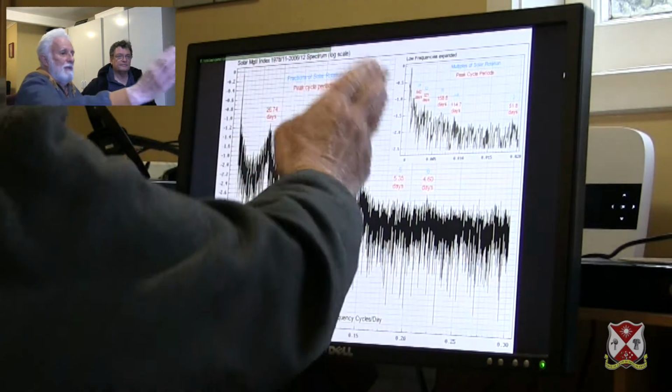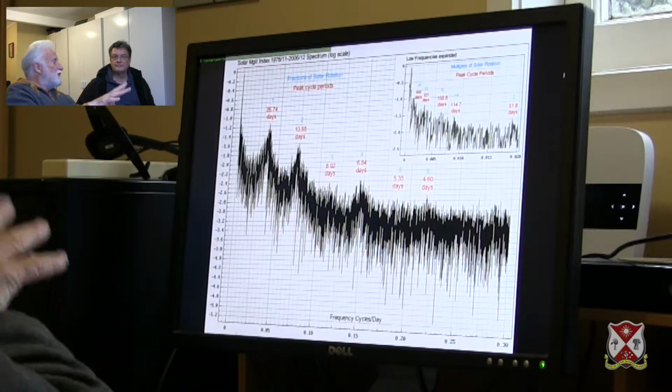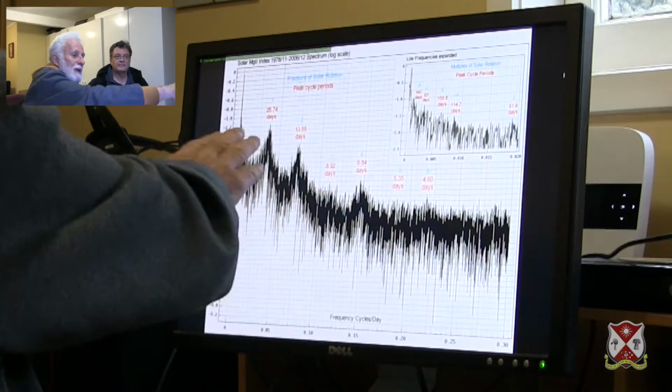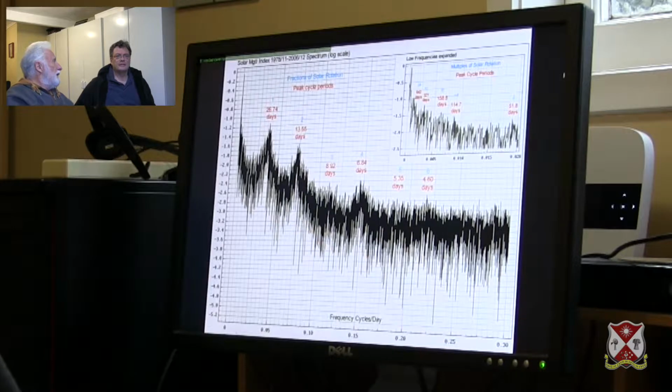Of all the different things that I've studied, we often find these harmonically related cycles, and we'll find often a few of them in one thing, and a few in something else, some of them the same ones, and we'll get this extended pattern over many orders of magnitude like this. But this is the only case I've found that's got that many of them in one thing. So it's quite unique in that respect.